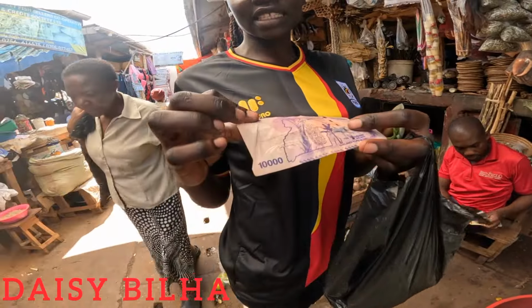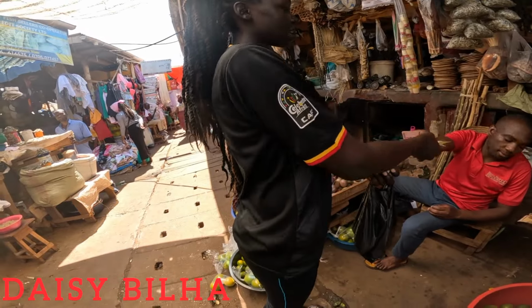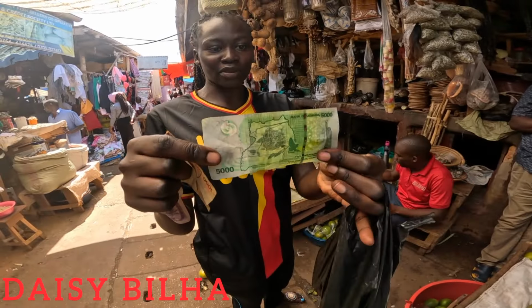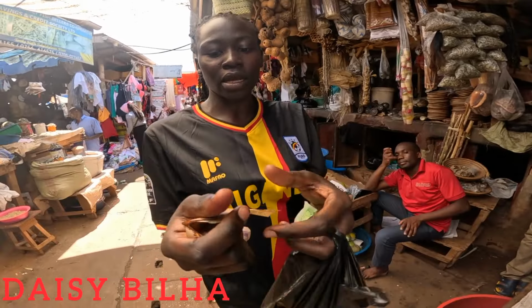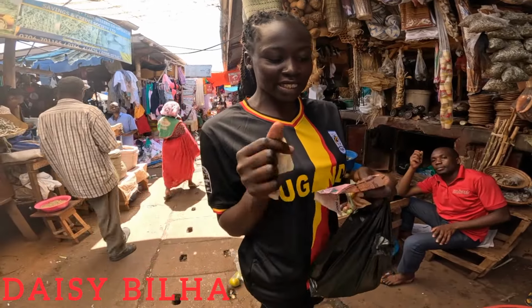So this is how their currency looks like. This one is 10,000 Ugandan shillings. And then we have, this one is 5,000. This is how it looks like. And then we have 1,000. So I have a balance of 18,000.